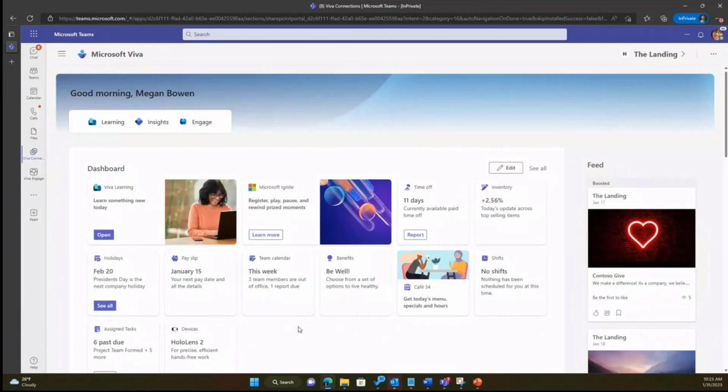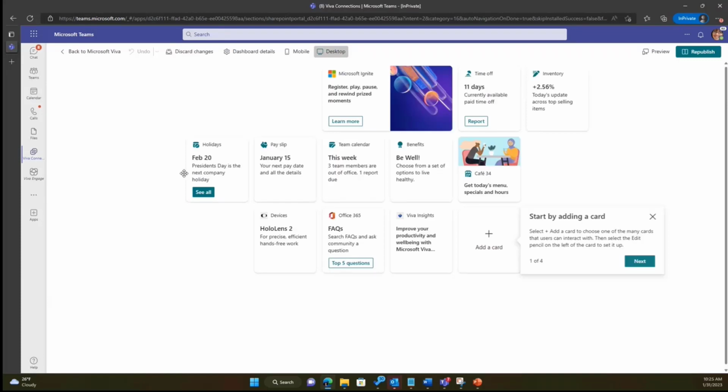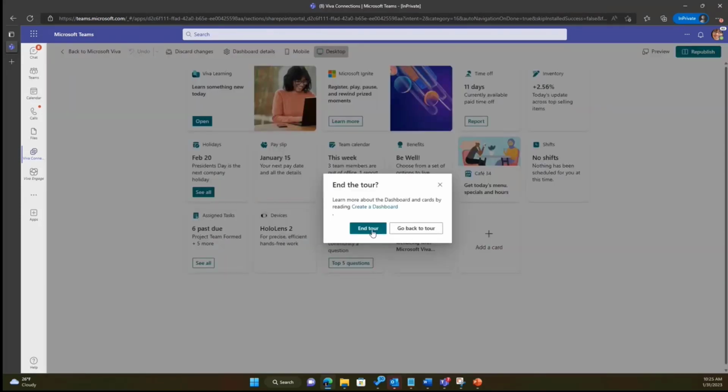So that's the end user. Now, what we have done is that we have made it super easy for the admins to maintain and create content. So now I'm just switching gears, and let's say that Megan, the admin, wants to add a new card. I can click on edit, and this gives me the ability to access the edit mode of the dashboard.